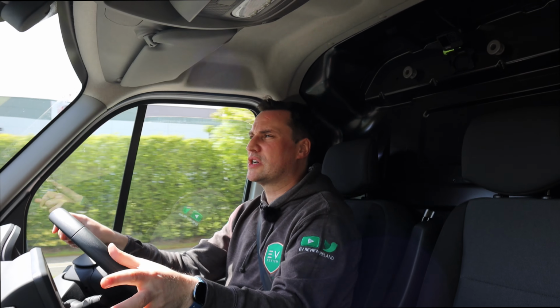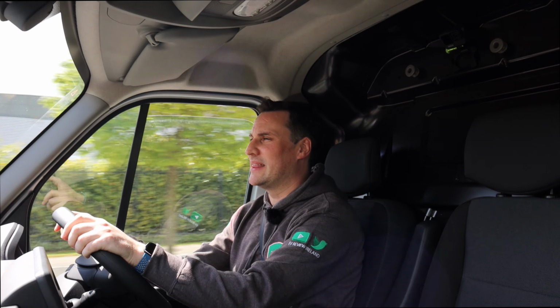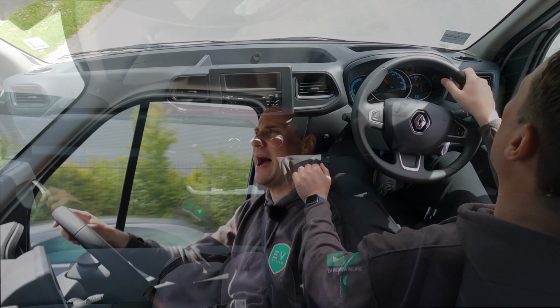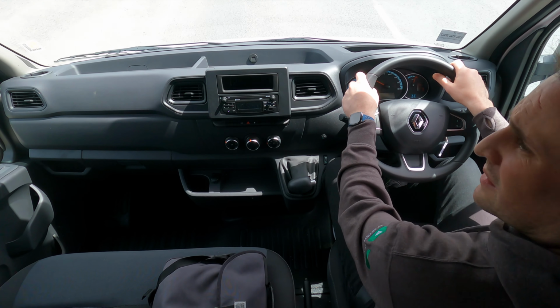You can upgrade, we talked about when we did the dash review, you can upgrade to the R-Link, and then you also have the ability to go for an app as well. So there's lots of things that you can help yourself with.